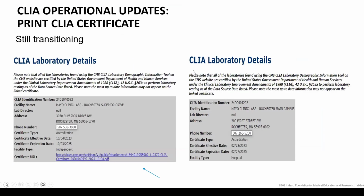This slide shows a couple of examples. The example on the left has a link where you can print the CLIA certificate, the blue link on the bottom. The example on the right doesn't have the link yet. The ability to print appears to be kind of a slow rollout. I also want to point out that this link will show the most recent issued CLIA certificate. So if you click on that link, it would be just the most recent CLIA certificate information, but it may not show the most current lab information.